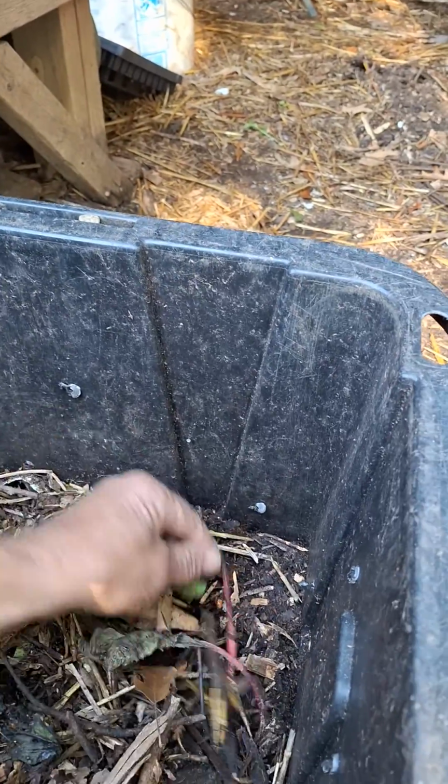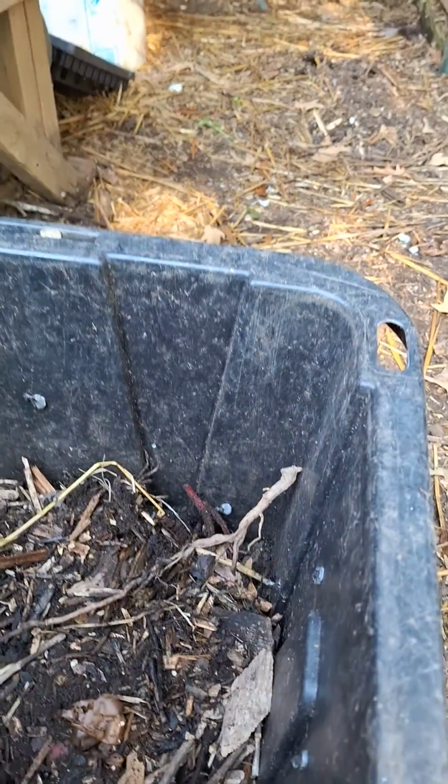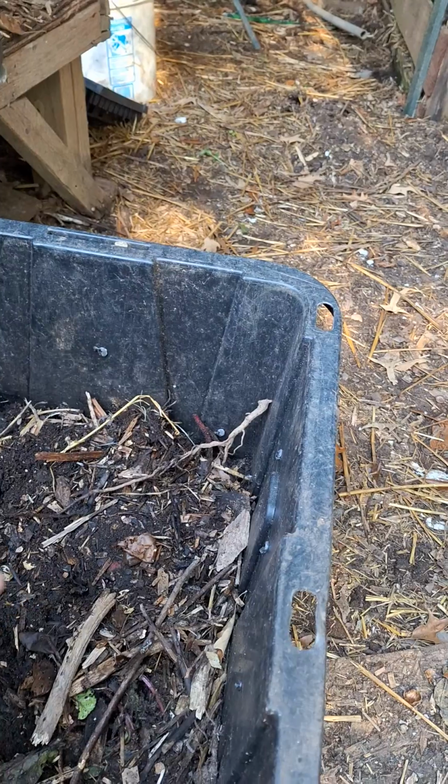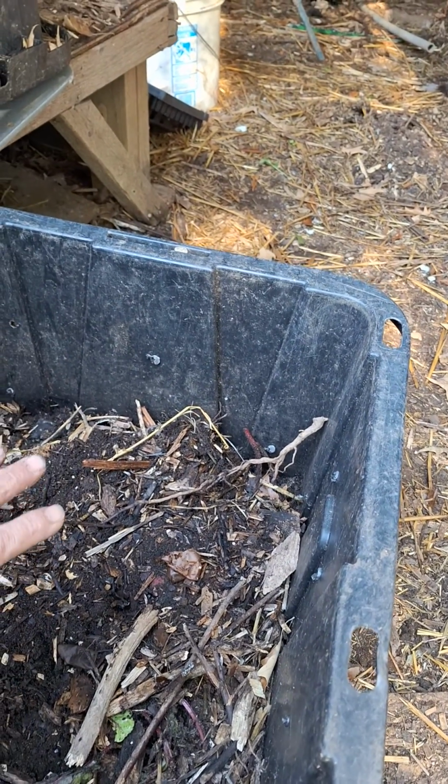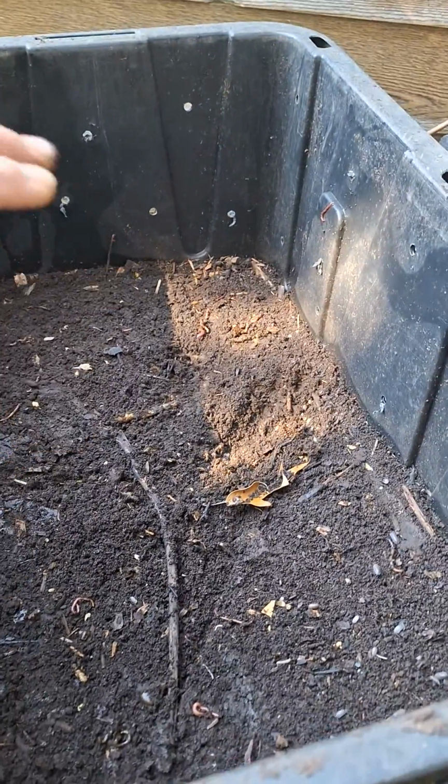We peel that back one corner at a time. Throw stuff like these beet scraps in there. Cover that up. And the worms consume it, turning it into black gold for us. When it becomes close to being finished, like this one is, we'll stack the other one on top.